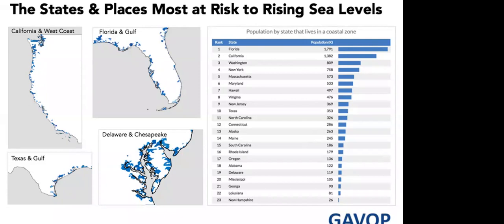So this shows where in the United States we are most at risk to rising sea levels, and this is by population. 6 of the top 10 states that are at risk are on the East Coast. Number one, you can see, is Florida, with 1.8 million people in danger. Maryland comes in at number 6, with a little over 500,000 people, and Virginia is right behind that at number 8, with just under 500,000 people. So you can see on the shot there of Delaware and the Chesapeake where all the flood zones are. And so it's going to be an issue that we need to be proactively addressing right now.